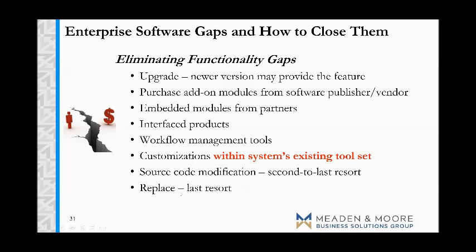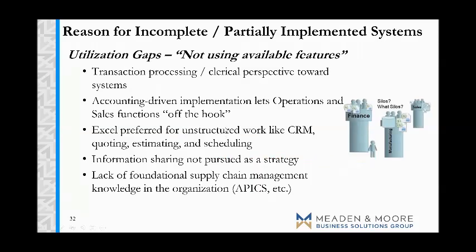Much as we do enjoy projects helping clients as a dating service or a shopper's assistant, we know that replacement is a long process, a disruptive process, and is most often not warranted. More often than not, you can squeeze some more juice out of the existing systems. Utilization gaps occur when companies are not using the available features. And as I showed you from the 4 case studies, we run into that more frequently than we do software fit gaps.